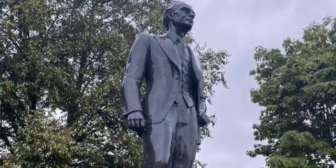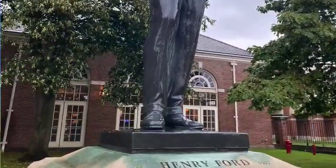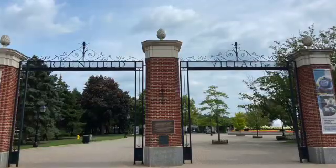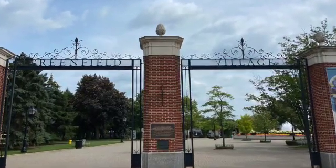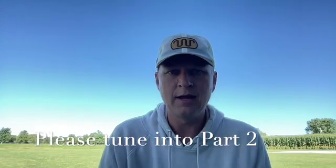So hopefully today I've ignited a little bit of a spark for maybe an interest that you might have now to go to the Henry Ford Museum, and specifically Greenfield Village. In the next episode, I'm going to be covering the indoor part of the museum. It's fascinating as well, equally as impressive, but completely different than the outdoor experience. So I hope you've enjoyed it.